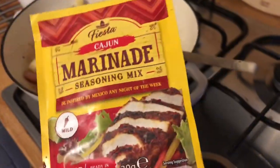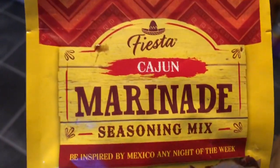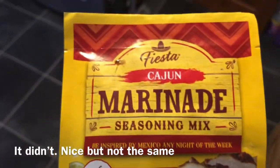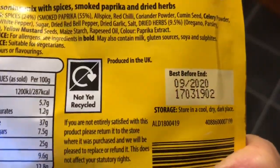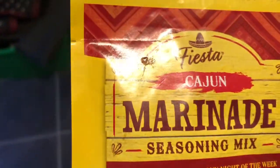This is an old recipe, and it asks for Mexican oxo cubes, which you don't get anymore, so I've bought this to give it a go and see if it turns out the same, and I'm glad to see it's mild. I think I just got this in Lidl or Aldi, there we go, so I'll give that a go, make sure it's still in date. Yeah, I think that should work out just fine. Cajun, or I've even got another one in the cupboard that's a taco mix, so I'll give them a go.